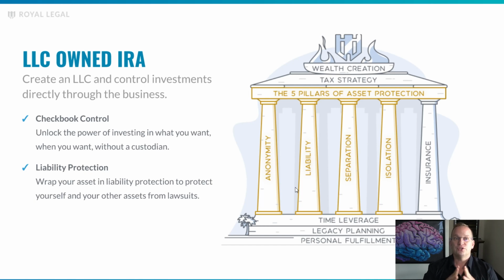So we have 2 different types of checkbook control entities. The first one we're going to talk about is the LLC owned IRA. So how this works is that you have your IRA account that's right up there at the very top. And then right underneath that IRA account is where you have your LLC. So the LLC is fully owned by the IRA, and the IRA then funds the LLC. The LLC turns around and makes the investment, such as purchasing the piece of real estate.